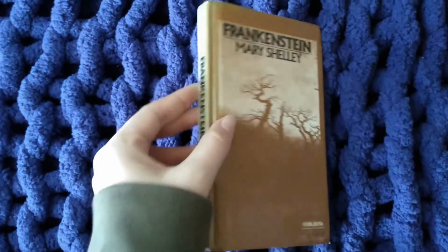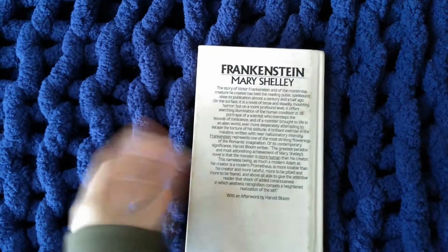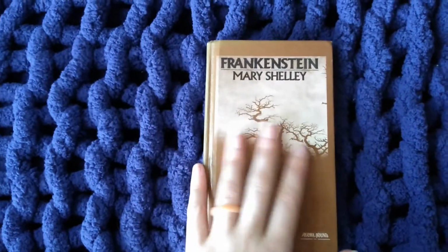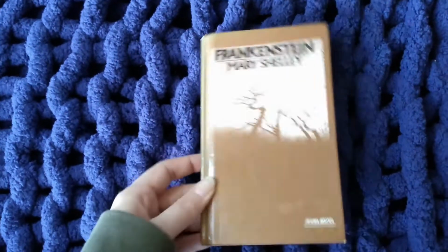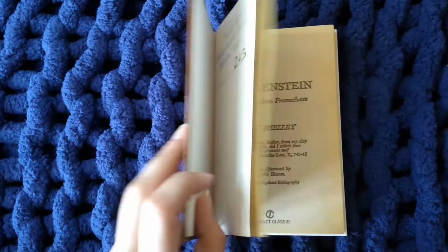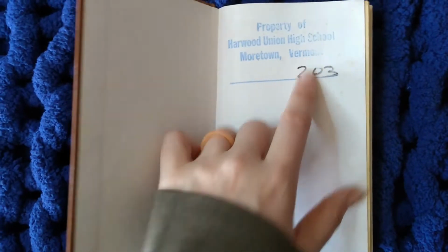It's one of those fun glazed hardcovers that you always see in classrooms. Or maybe you don't anymore, but these were really common when I was growing up, that everything was kind of one and done hardcover with an implied jacket. I love the cover of this one. It's very minimalist, but it still has a little bit more creep to it than I think the other two did. And this one apparently came from Vermont, which is interesting.